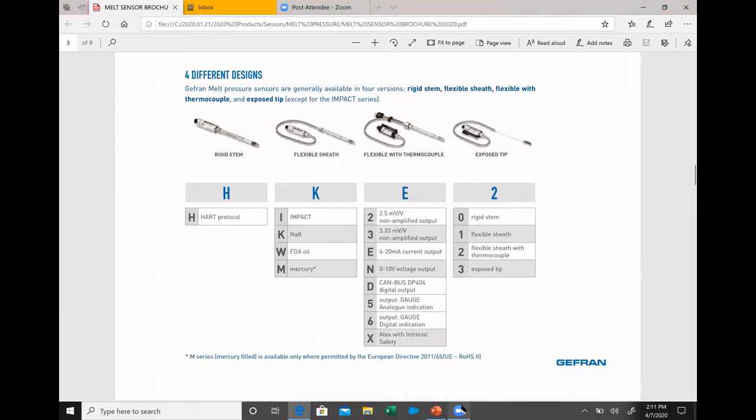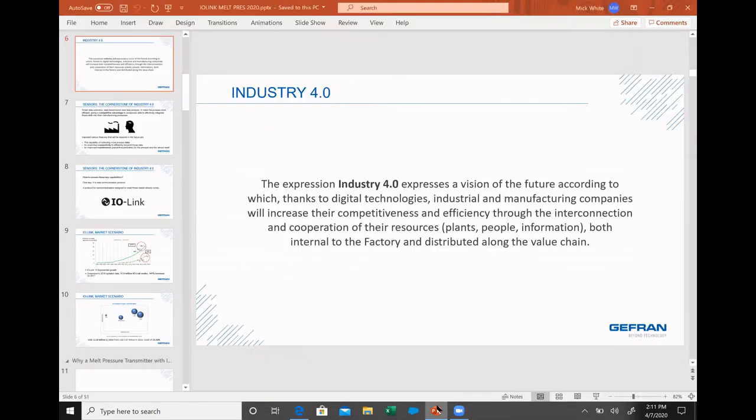So now that you know what we do with melt, both here and abroad, I want to bring your attention to a new technology we've adopted. Industry 4.0 is something some of you may be familiar with already. And rather than reading you this paragraph, you're welcome to read it yourself.